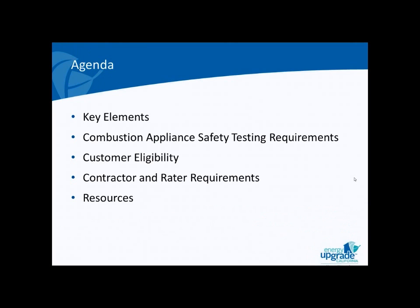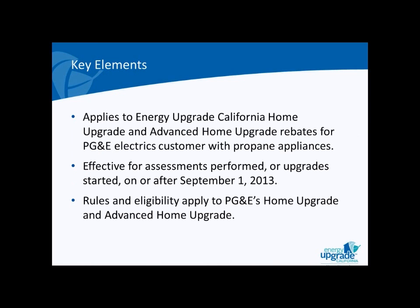So just a quick overview of what we're going to touch on today. Start with some of the key elements that I wanted to emphasize. Go through the combustion appliance safety testing requirements, customer eligibility, the contractor and rater requirements, and then just a few resources that you can access to get a little bit more details. And then, of course, as always, myself and Build It Green will be available to answer any project-specific questions. So with that, we'll go ahead on to slide 3.